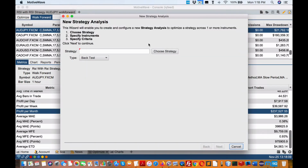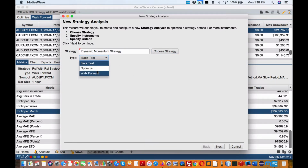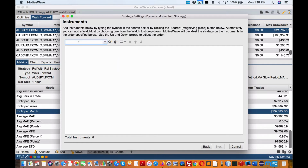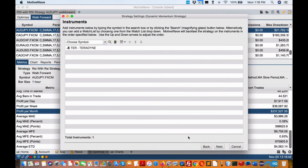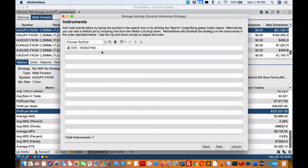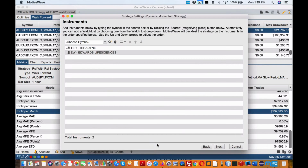Okay, so we are going to create a strategy, and we're going to use the dynamic momentum strategy. I'll just do a walk forward, choose that strategy. So now we're going to do midpoint, just keep everything. Now we're going to do TER, search. Yes, this might take a while to load up. So we have Teradyne, then EW. Choose symbol EW, search. EW, Edward Life Sciences, that's what we want.